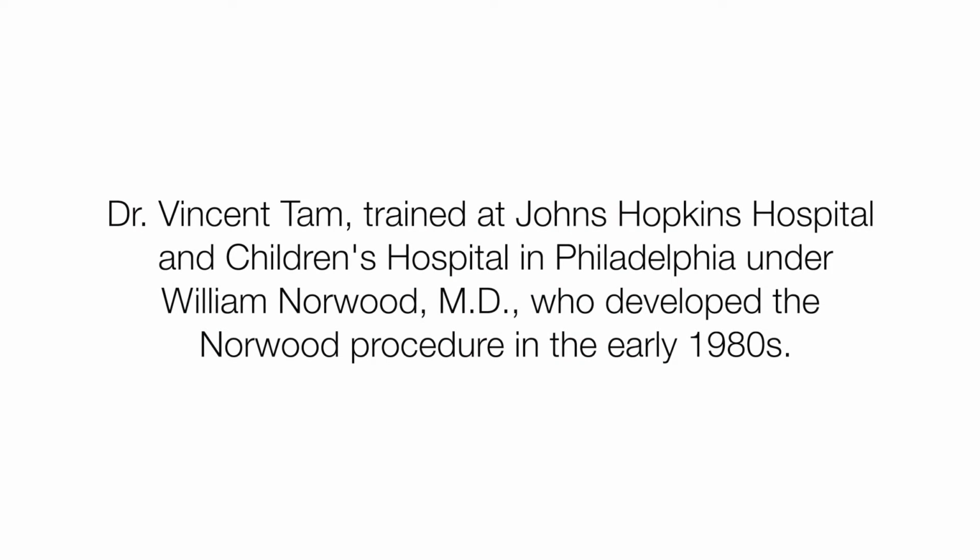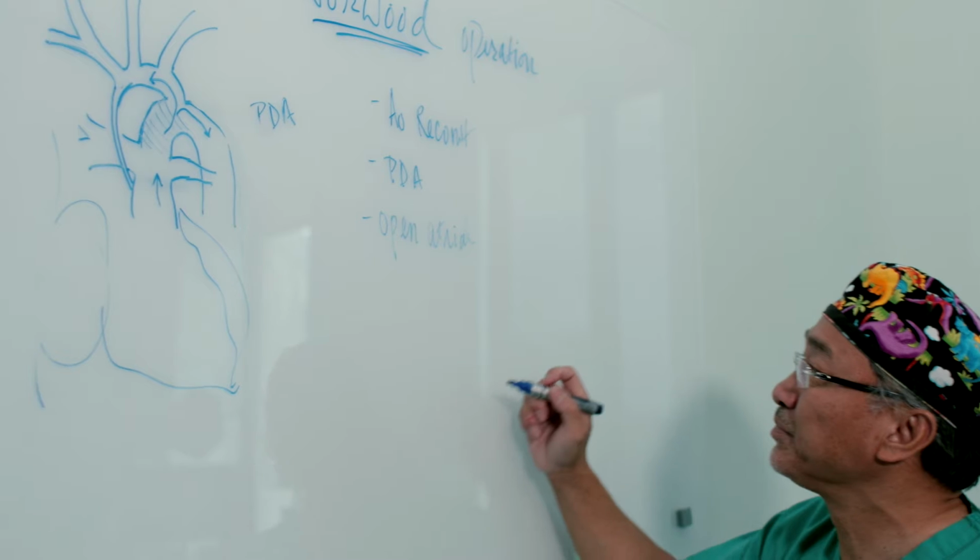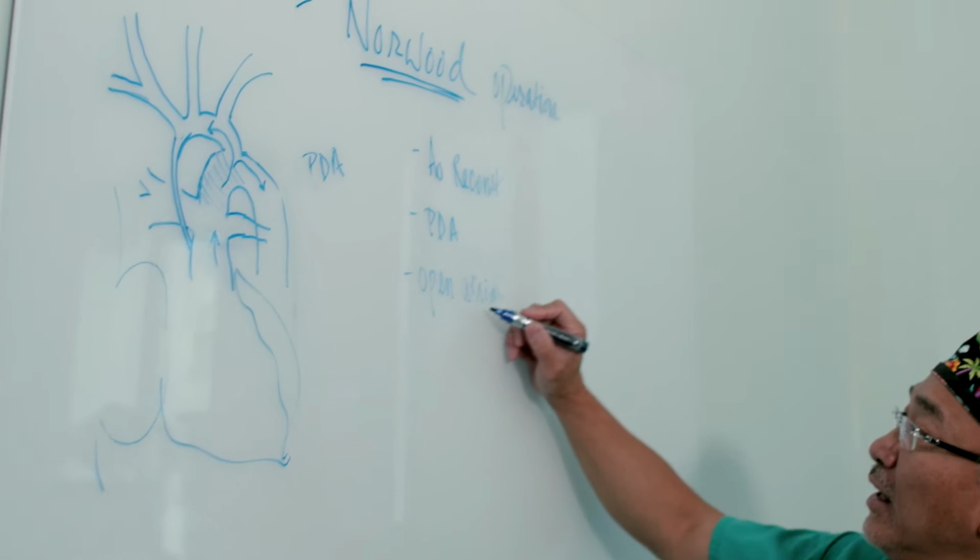Up until the early 1980s, there was basically no treatment for this heart defect. So doctors would literally tell parents that your baby has this horrible heart defect called hypoplastic left heart syndrome. There's nothing to do. You take the baby home and the baby's going to pass away. Dr. Norwood did his pioneering work around 1980, and since that time, surgeons around the country and around the world have learned to do the Norwood surgery better and better and better.